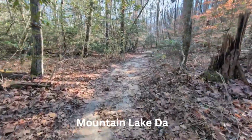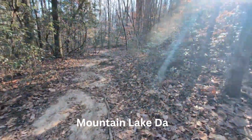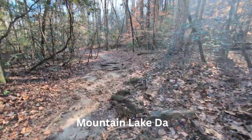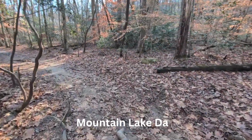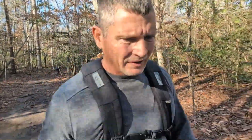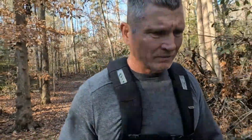This trail's still following the creek. Instead of it being on my right side, now the creek's on the left side. I don't know the name of that dam, but I'm gonna see if I can find some information about it. Yeah, I had to stop for some people on the trail. This trail is pretty nice in this area.